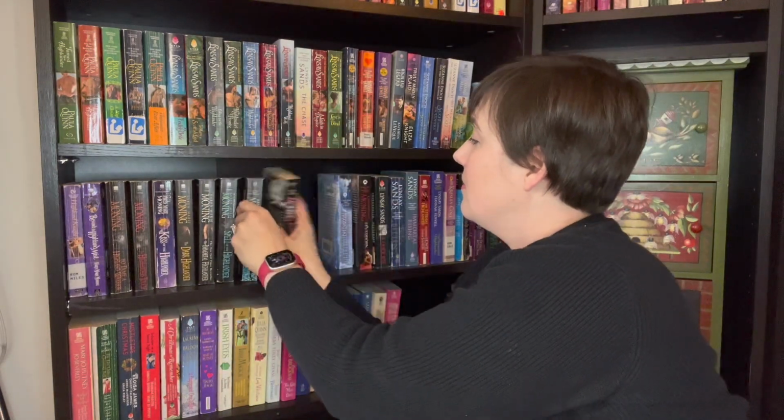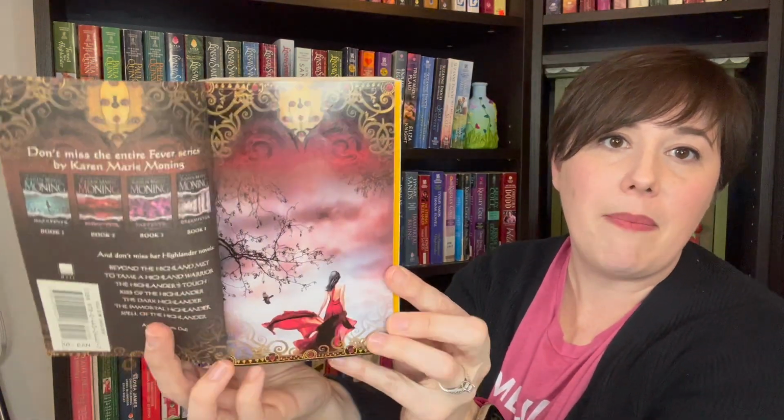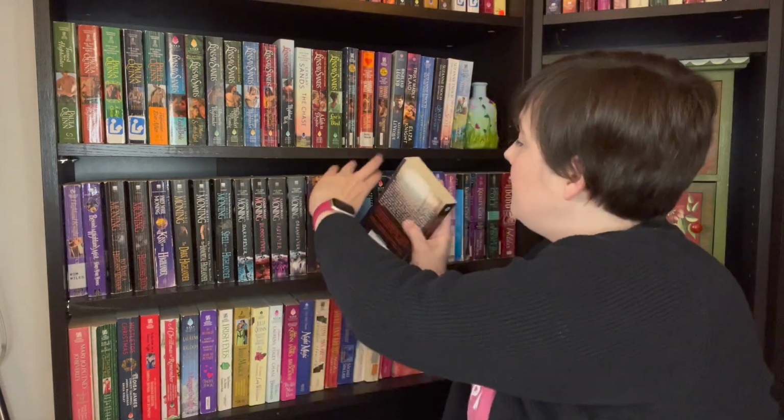Book 2, Blood Fever. Book 3, Fae Fever. These covers are gorgeous. Book 4, Dream Fever. Book 5, Shadow Fever, which has a gorgeous step back. I love it. Book 6, Iced. I do not have book 7, Burned, but I do have book 8, Fever Born. The last book in the series was published in 2021, which was the 11th book in the series. So we shall see if there are more.